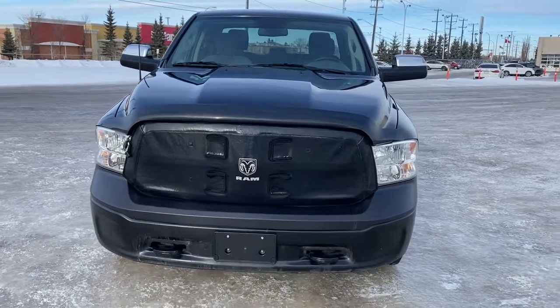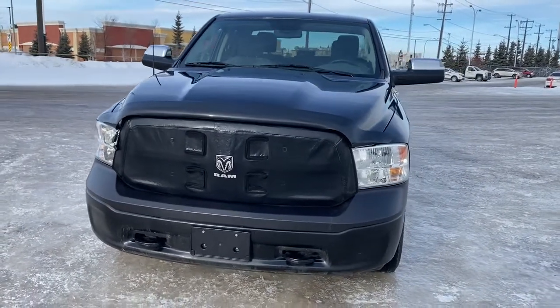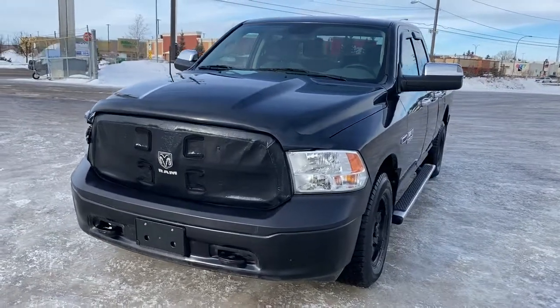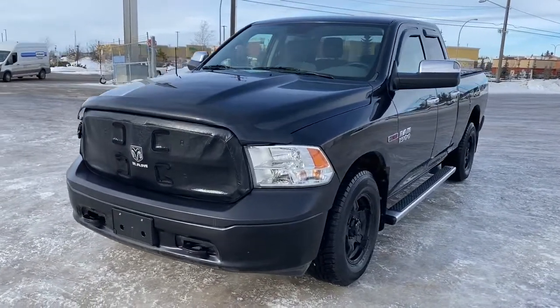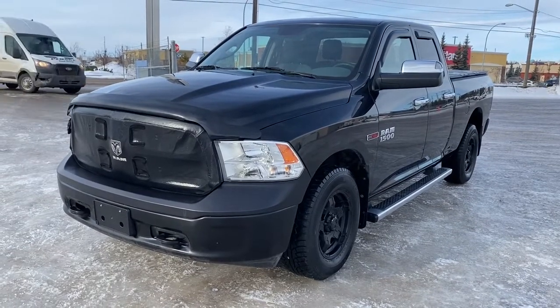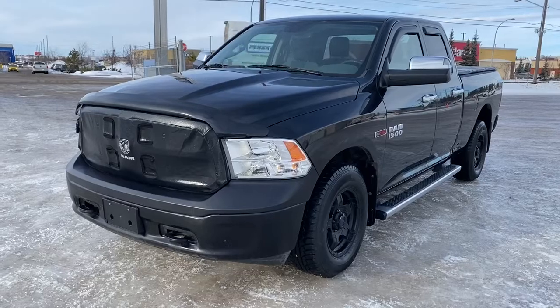It's a great day at Wolfe GMC Buick. We're located on the corner of 184th Street and Stony Plain Road in Edmonton, Alberta, Canada. Today we're looking at the 2016 Dodge Ram 1500 Tradesman.